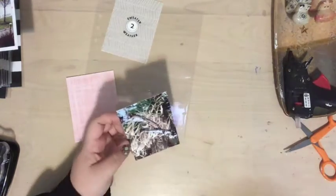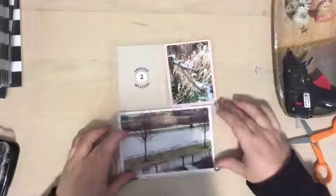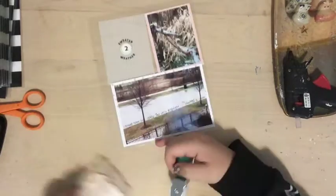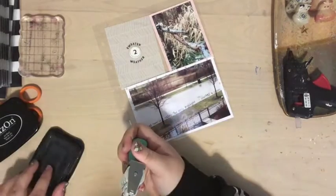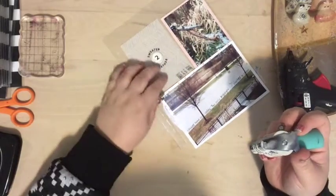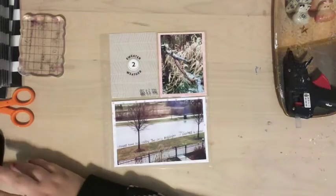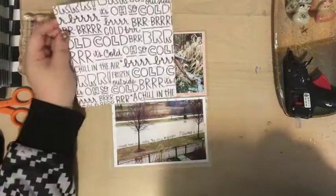And then I also needed to mat the photo of the branch with snow on it. So I just grabbed some pink paper and matted that. Then I thought it would be a good idea to add the date on the bottom of that vellum piece, but I hate it. It looks so bad. I thought I'd stamp it like three times, and nope, don't like it at all.